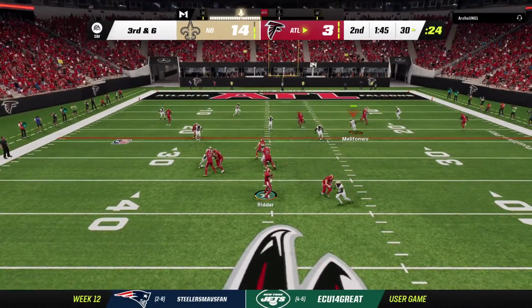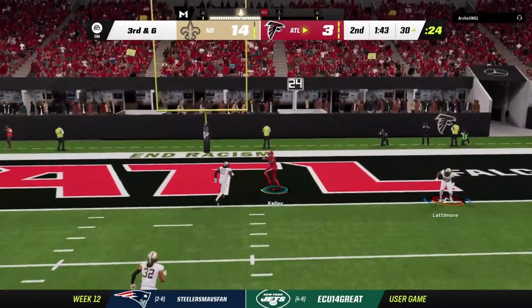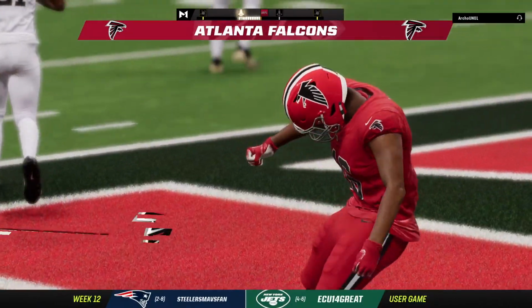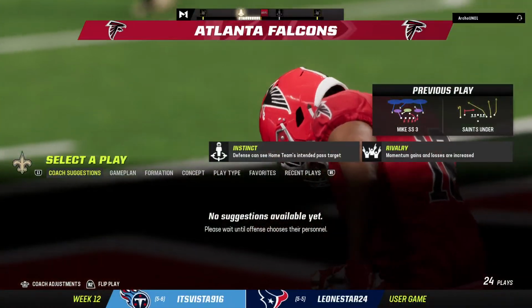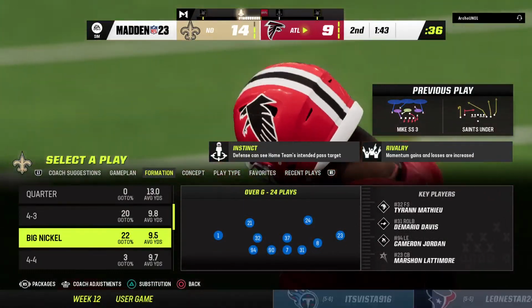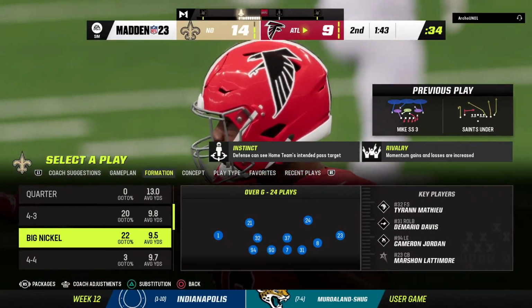Out of the gun now on 3rd down. And that is caught. Touchdown, Falcons. A great play. Touchdown number 7 on the air. And the Falcons have got it back to within a score.